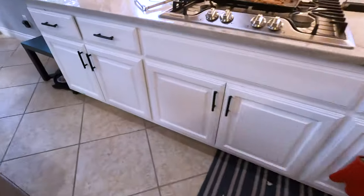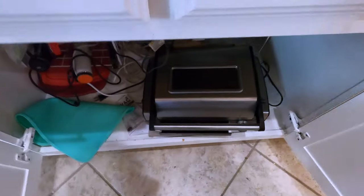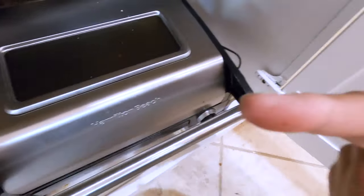I put it on my little indoor grill. This grill has paid for itself in spades. We used to have our big gas grill outside, and I used to have to go out there every single time to cook some sausage or whatever and turn it on, wait for it to heat up. Then I found out that they have these.